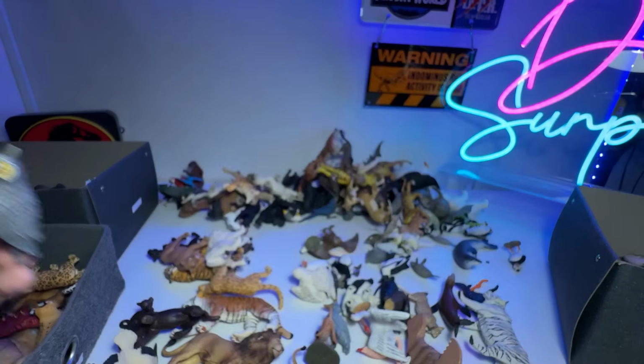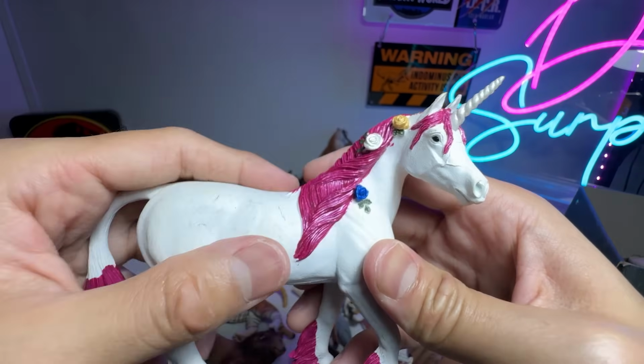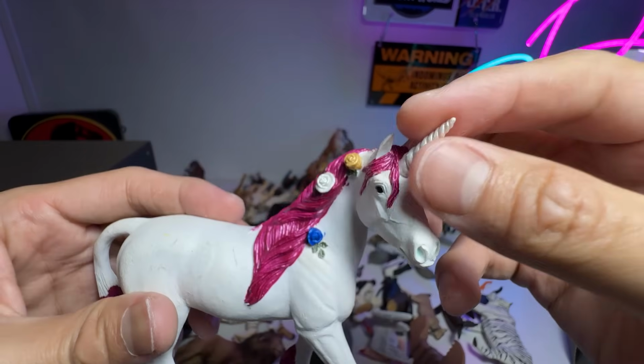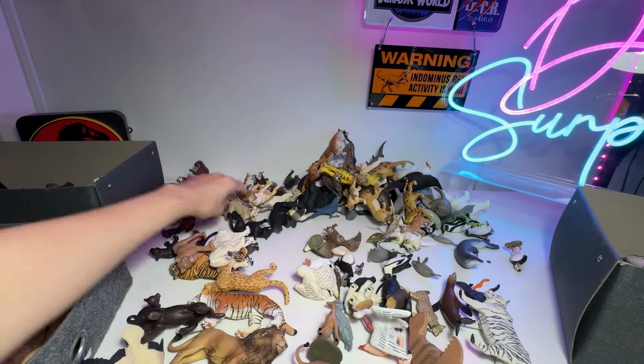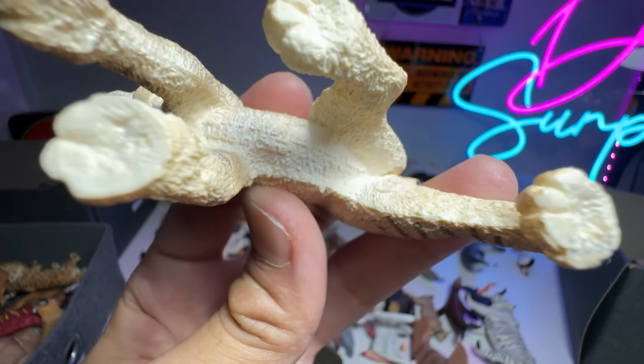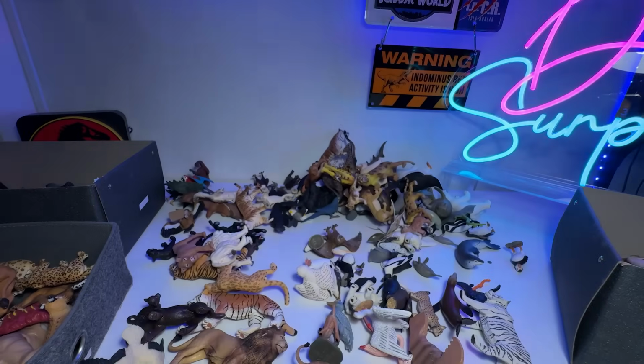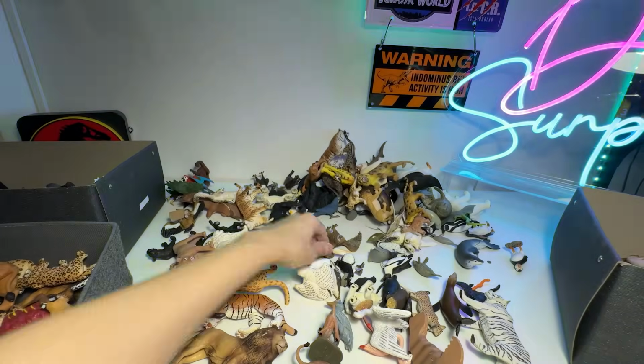You can see the ears are actually very, very long. Another mythical creature, a unicorn, a horse with a horn in front. This one seems to be a lynx. Let's see what is written. It's a lynx. Nice, very nice.